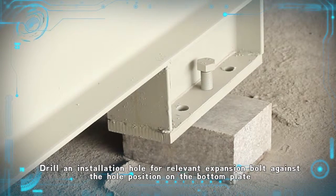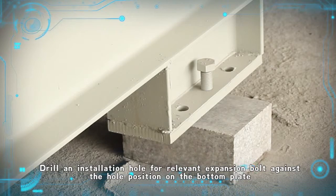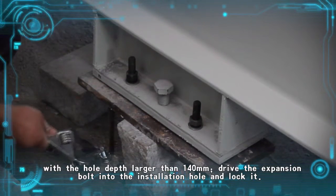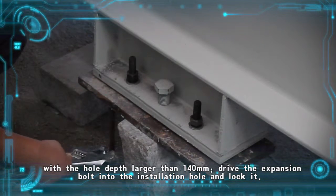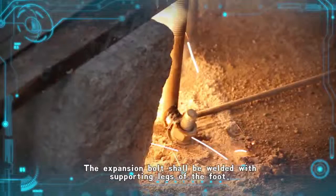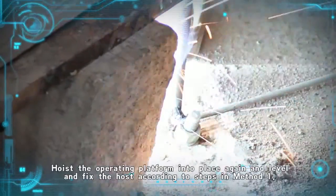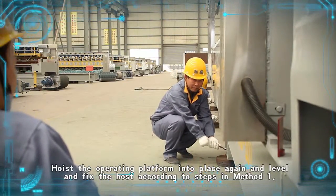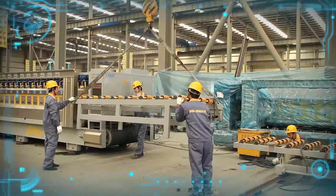Drill an installation hole for the relevant expansion bolt against the hole position on the bottom plate, with the hole depth larger than 140 mm. Drive the expansion bolt into the installation hole and lock it. The expansion bolt should be welded with the supporting legs of the foot. Hoist the operating platform into place again and level and fix the host according to the steps in Method 1.